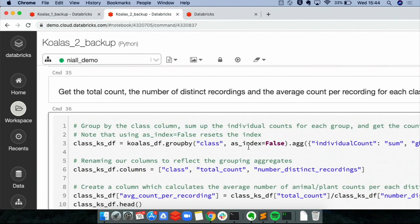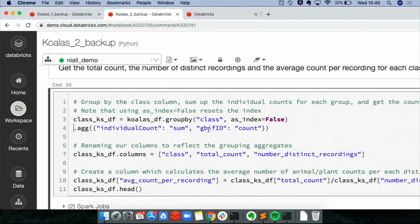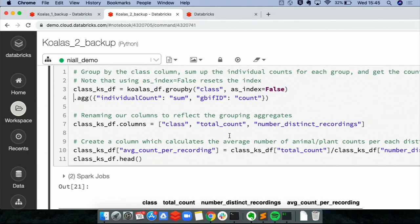So say, for example, I want to get the number of individual classes, get the total count of each of the individual classes, and then get the number of distinct recordings. So what I'm going to do with Koalas is group by our class, again resetting our index, aggregating our count sum, and counting the number of occurrences. I'm going to then rename these columns to class, total count, what is the total number of those classes, and number of distinct recordings.